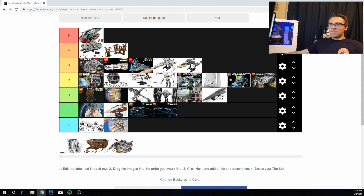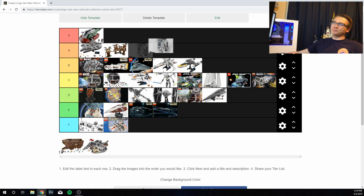Alright. R2-D2. Set 10225. 2,127 pieces for $179 US. This set's awesome. I kind of want to put it up in a B or an A tier. It's unique. Kind of goes off the same vein of these Yoda and Darth Maul sets. We're going to go A tier. I like that set a lot.